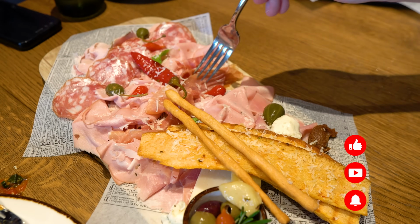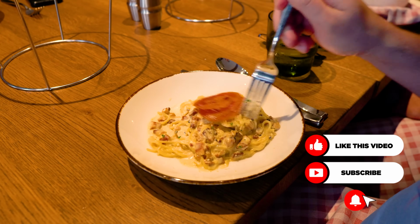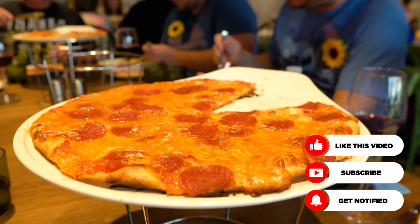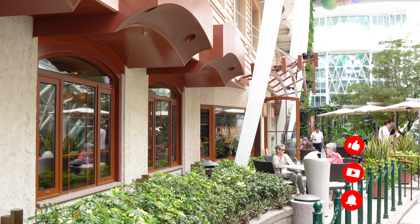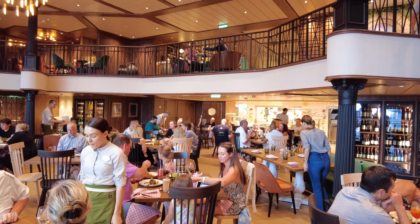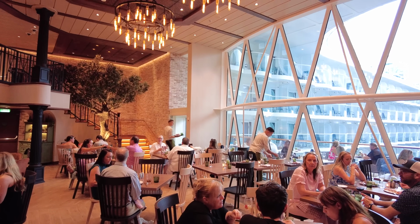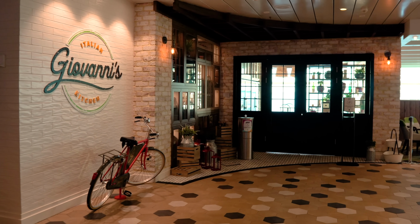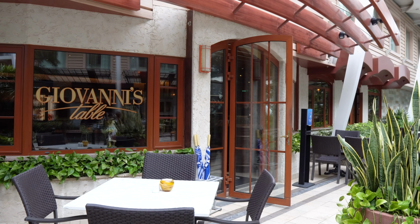So clearly, again using Freedom as an example here, they came up with this new concept that replaced it. It would seem very apropos to have it replaced on Allure, and they didn't. They kept the old one there. And that's really kind of a head scratcher, because of the same reason I mentioned about Samba earlier. Giovani's Italian Kitchen is their baby. This is the new hot thing. Every single new Royal Caribbean ship over the last 5 years at least has gotten Giovani's Italian Kitchen, going back to the Freedom of the Seas amplification in early 2020. So why did they do this for Allure?